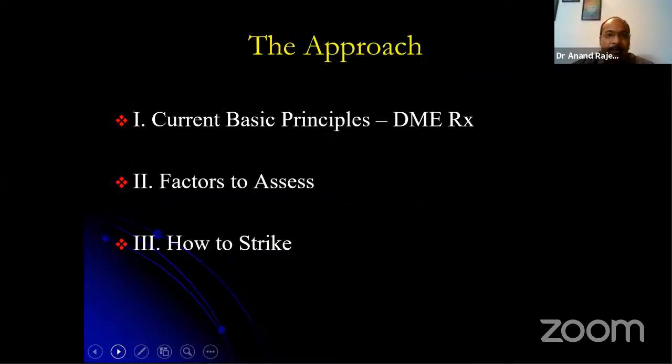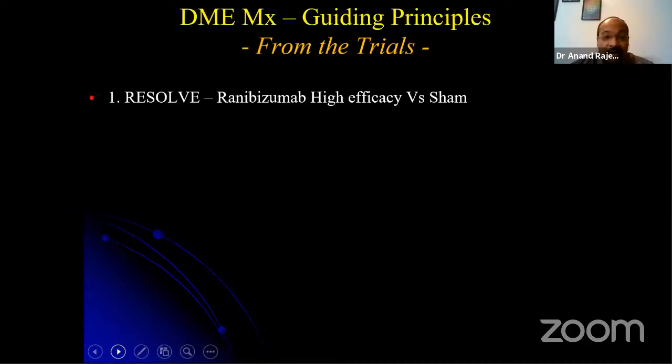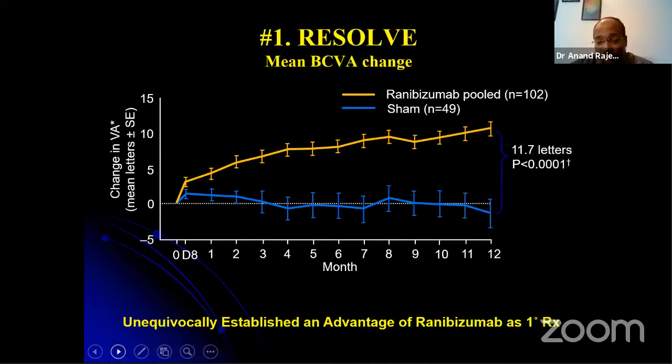So the approach we're going to take is to look at the current basic principles governing DME treatment, the factors to assess, and then how to strike. From the trials, and Rajiv has stolen a bit of my thunder here, RESOLVE showed us that ranibizumab had high efficacy versus sham unequivocally.